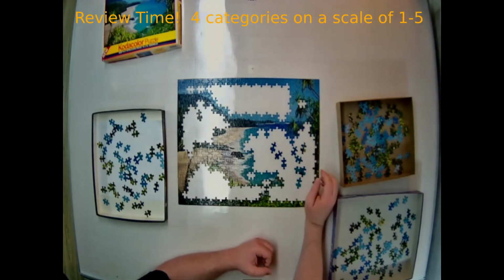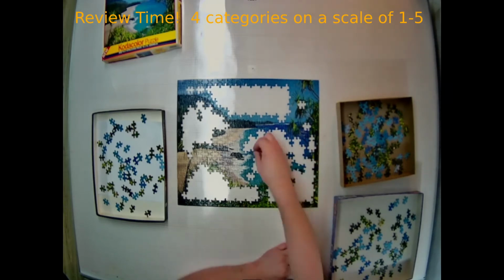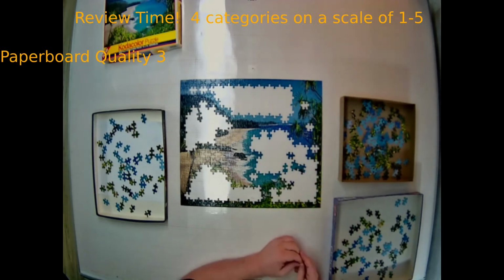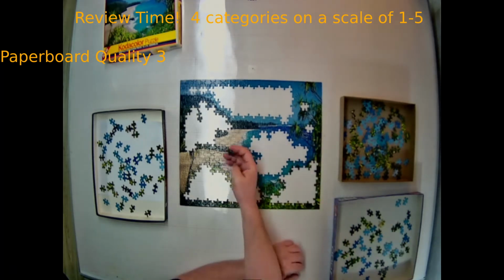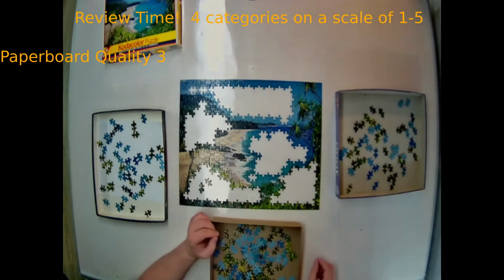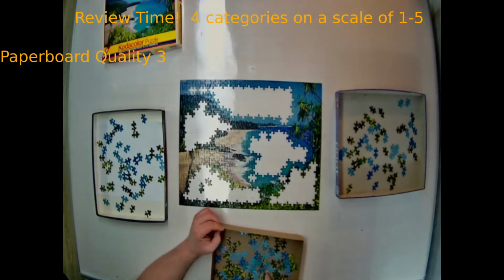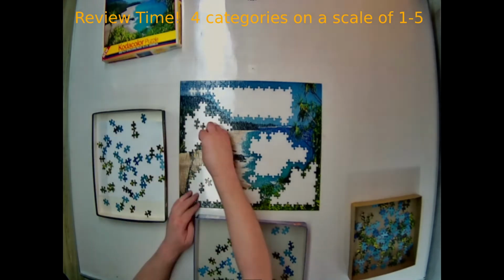Alright, well, after all the strategy talk, let's talk about the review of the puzzle. I'm going to do 4 categories on a scale of 1 to 5. The first category is the paperboard, or the puzzle material itself. There's lots of variations in this stuff, and I found this one to be right where it should be. Number 3, decent quality. The pieces don't feel flimsy, the paperboard is thin, but at the same time durable.